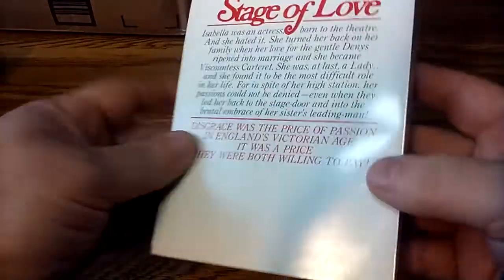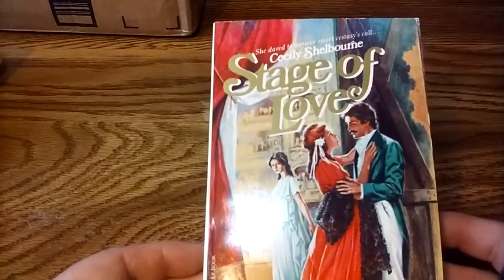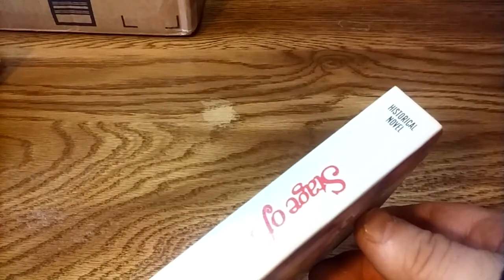And this is a historical romance. This one's in pretty nice condition. Looks unread. A little crease there, but nice little cover. This says historical novel on the back. Alright, let's see what else we got.